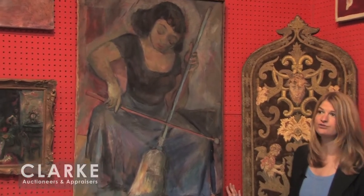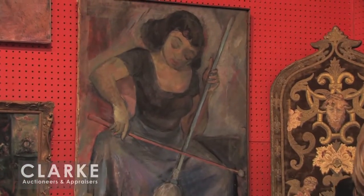She just picked up a broom and started playing it like a cello, and the artist captured her so beautifully here. So this we're offering with an $800 to $1,000 estimate.